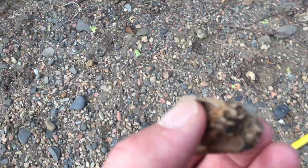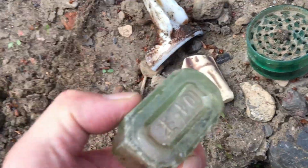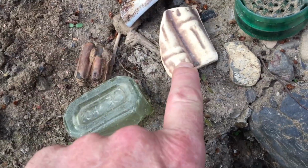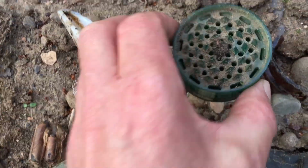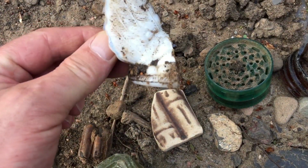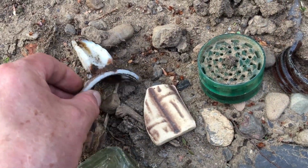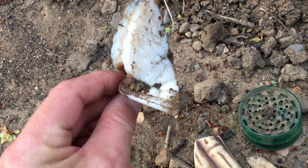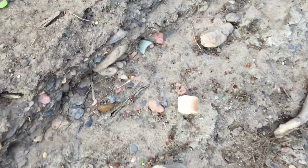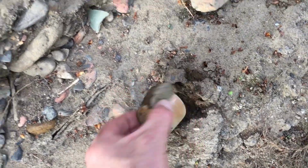Definite sign of a dump when you find teeth. I found these bits. You saw that one already. The 104 with the star. That's a funny little bit. We know what that is, maybe. Something illegal. And a wee set of milk glass wings. That'd have been a nice jar if it was complete. And I was just looking, and I looked over here and I saw this wee person in there. And it's broke, but it's a wee inky.